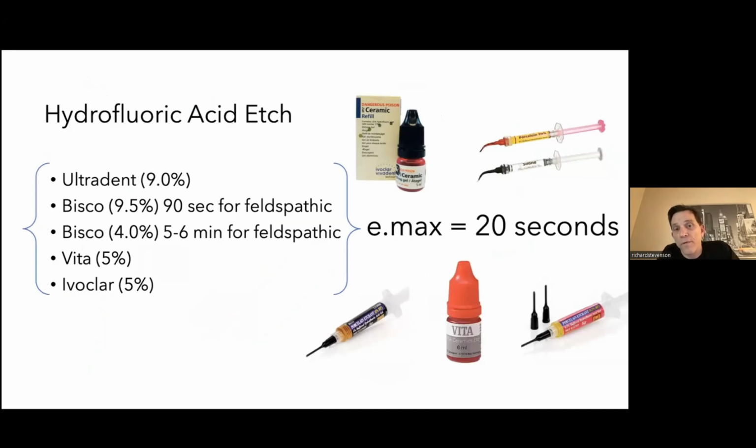So I think for etching, we have discussed this in previous modules. It's probably a good idea to really understand that Emax is a quicker etch than your traditional feldspathics. So when I'm working with students, for example, or associates that are doing veneers, I'm always very interested in knowing what kind of material we're using, because if these are feldspathic veneers, the etch time is dramatically greater than it is for Emax. Emax etching time is significantly lower than it is for feldspathic. So it does matter. And there's so much research to support this. I think it's really important for us to follow that.